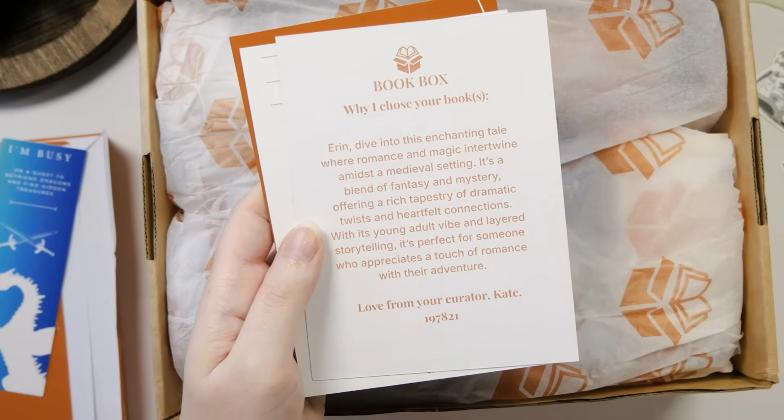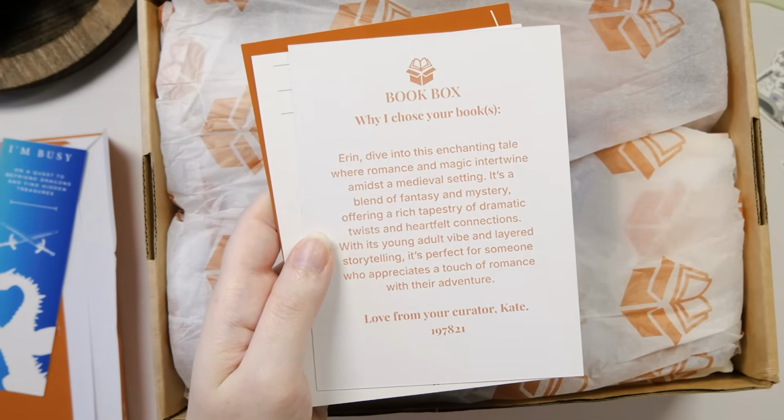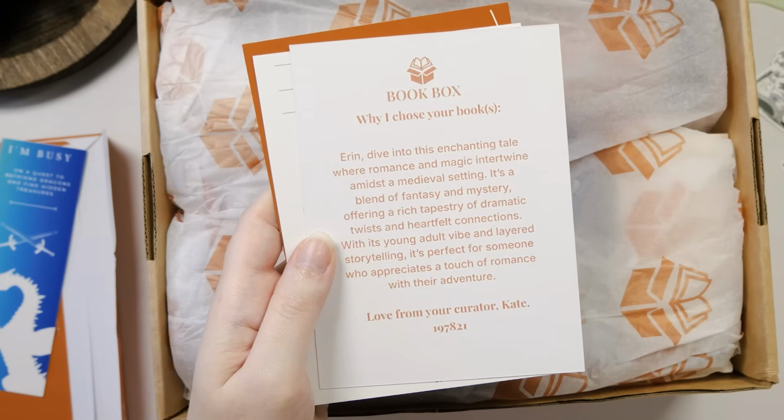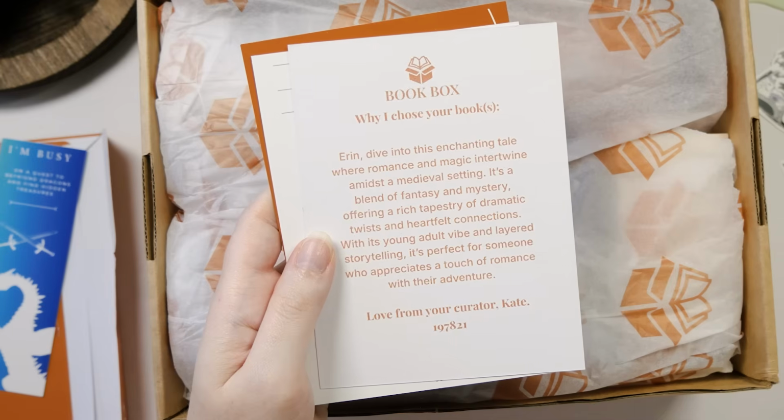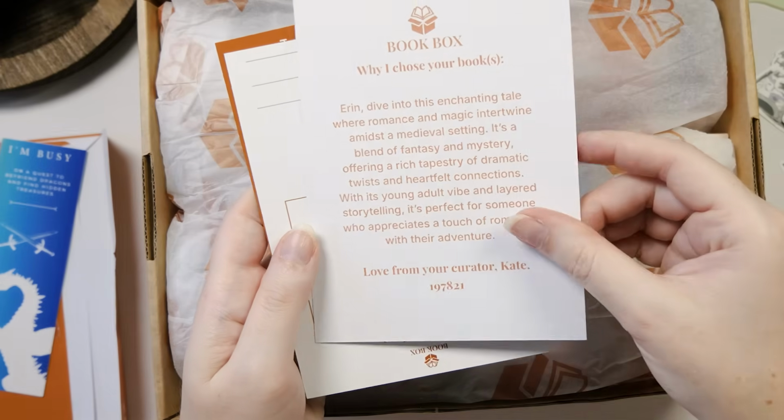My note for this month. Why I chose your book. Erin, dive into this enchanting tale where romance and magic intertwine amidst a medieval setting. Cool, cool. It's a blend of fantasy and mystery, offering a rich tapestry of dramatic twists and heartfelt connections. With its young adult vibe and layered storytelling, it's perfect for someone who appreciates a touch of romance with their adventure. Definitely me. And I do love a YA.